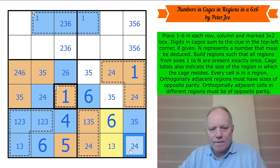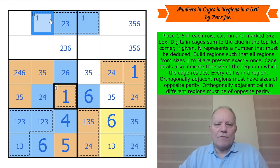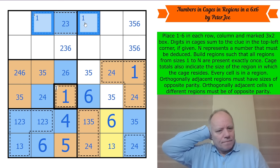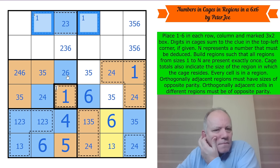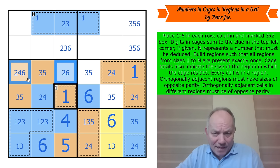2 or 4 there. We haven't... Oh, this is an 8 cage, so it doesn't have a 6 in it. I hadn't thought about the numbers in this for a while. So it's either 1, 2, 5, 5, 2, 1, 1, 3, 4, or 4, 3, 1. I can't really choose between those. Six is in one of those cells. I don't really have any handle on 6.